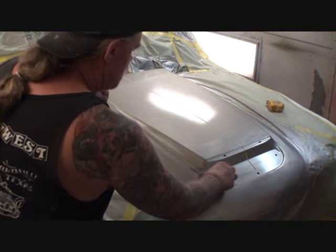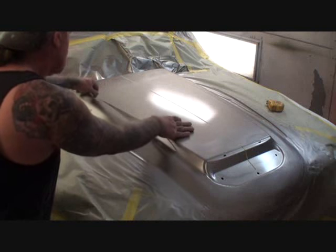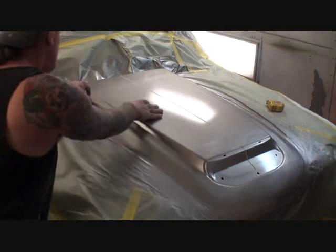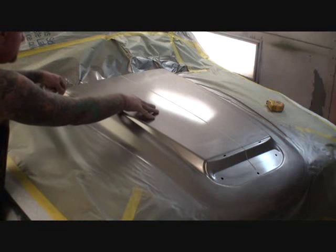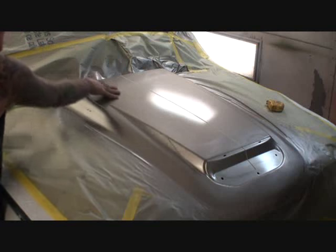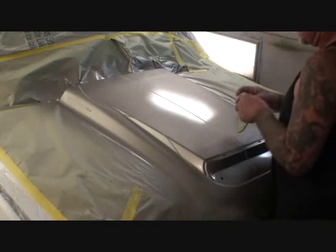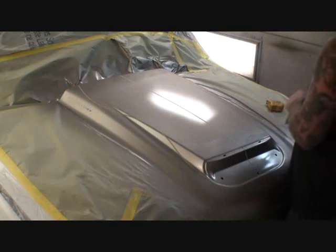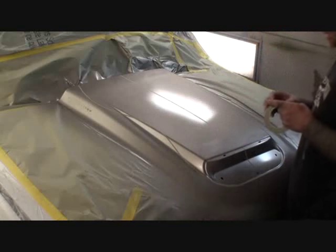I'm going to come out here like this. I'm going to kind of go like this. I don't know if you can see what I'm doing. I'm making a nice sweeping motion here. And then I'm going to go like that and end it right there. And then this is going to be kind of hard to do. I prefer doing this kind of artwork with the hood off the truck, but we can't do that.